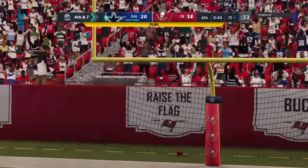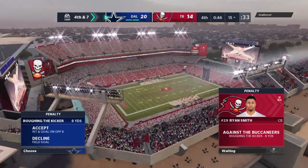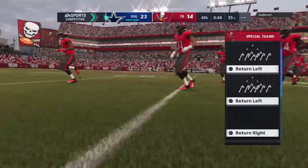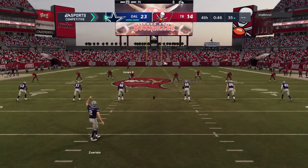Zerline's kick is up and through, but now there is a penalty marker on the field, so let's see what this is about. So they elect to decline it. And why not? Just go ahead and let the play stand, and they'll take that. Greg Zerline to kick off for Dallas.